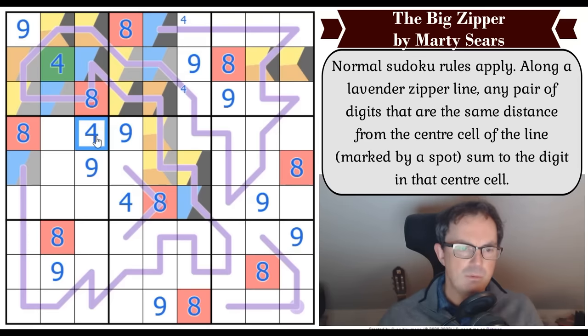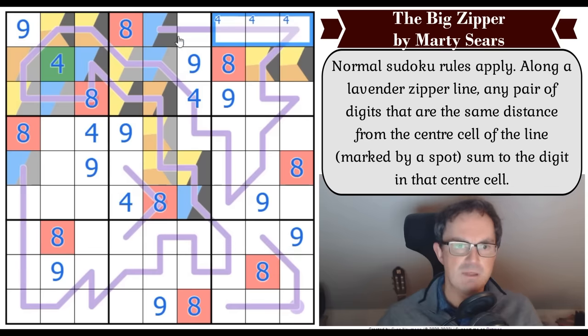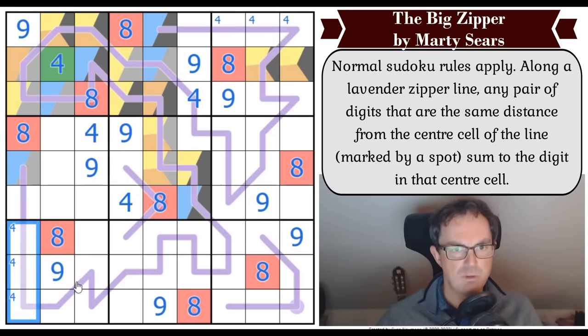And now, I want to say that can't be 4, can it? Because if that's 4, that's saying that is a 4, which we've proved is impossible. So that's not 4, this is 4, which means one of these is 4, which now means one of these is 4, in order to be the complement of 8 over there. 4, right, 4 is in one of those two cells.